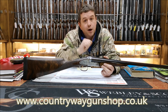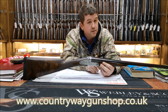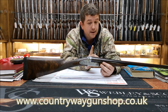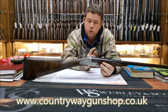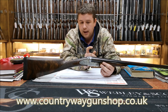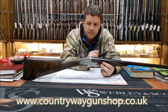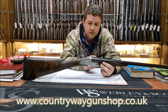Just generally going to show you a few features that are on it. We've got 70mm chambers. We have got quarter and a half choke, and I'll show you some of the chokings that are on it. And we'll talk a little bit about the proof marks for the age date. The Germans have got their own system for dating a gun. The Italians, very helpfully, have got a dating system that's put on at the proof house.